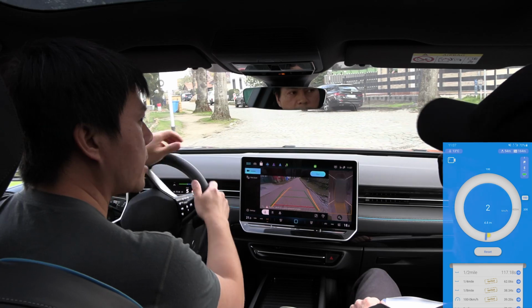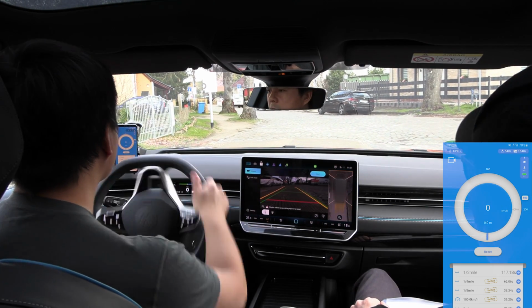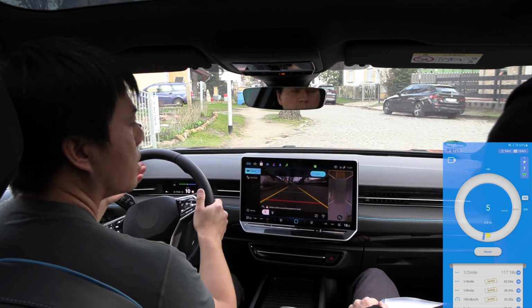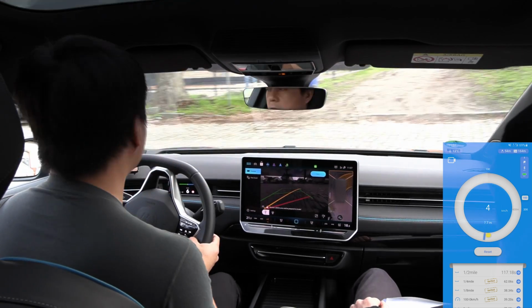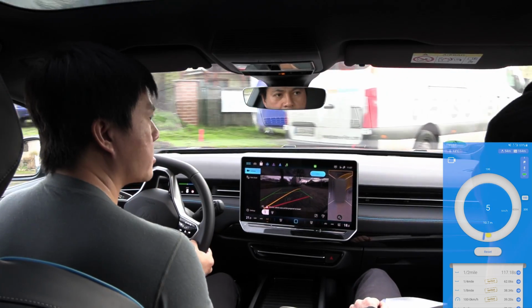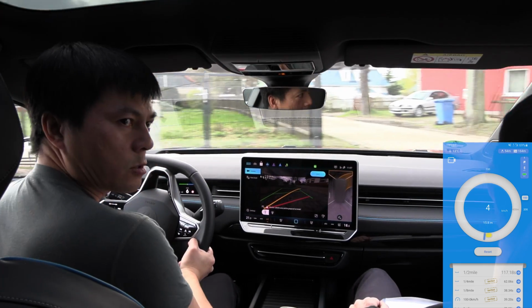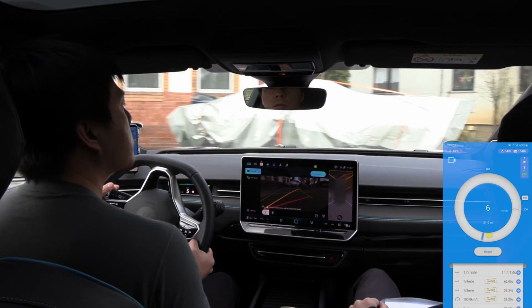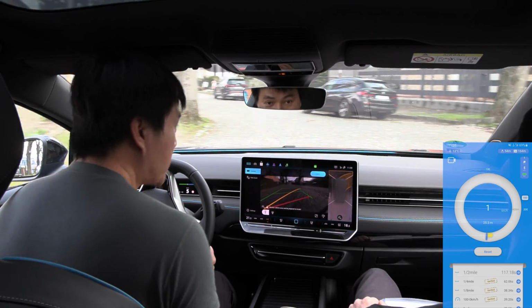I noticed that the turning circle was crazy. This car is almost 5 meters long. So if you just do this, and then full turn. Yep, just like the ID. Look at this. We can almost U-turn here. You can almost drive in a circle around yourself. Okay, I'm going. Like a tank. Yeah, it's like a tank. It has a tank turn.